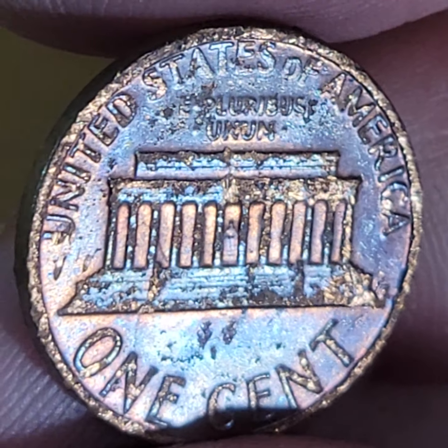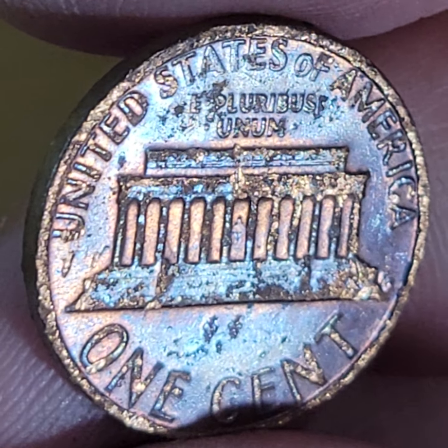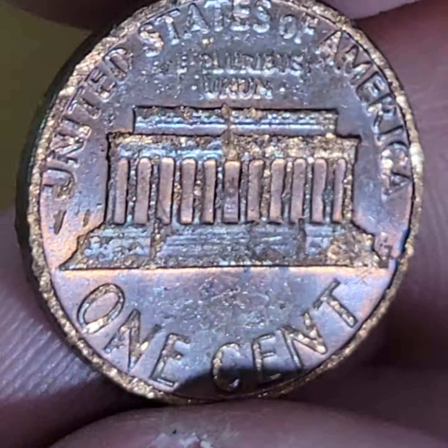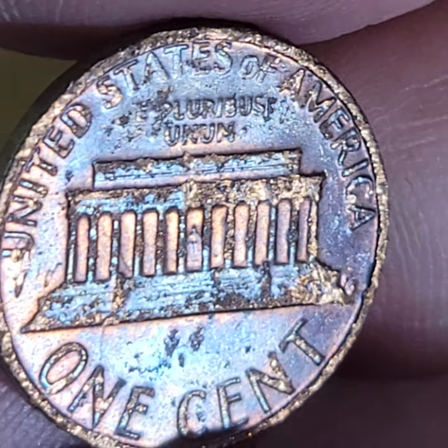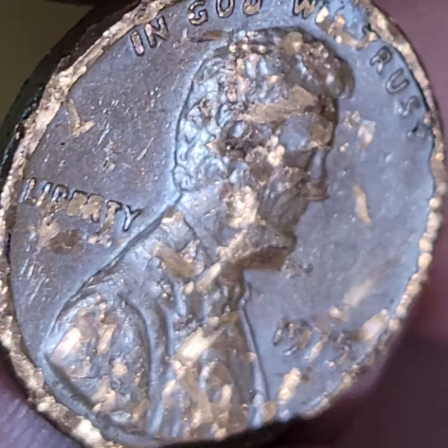I don't understand why. I've seen so many other people's videos, and I've never seen stuff like this, the beauty of this between the toning and the shiny gold. I mean, it's not even copper looking, it's gold looking. It's so wild, man. The other one is much more die cut.